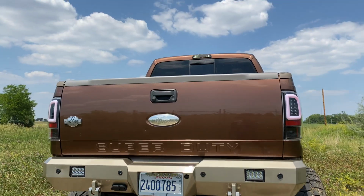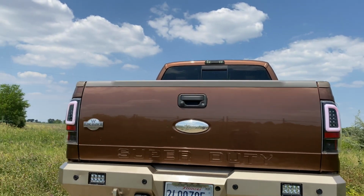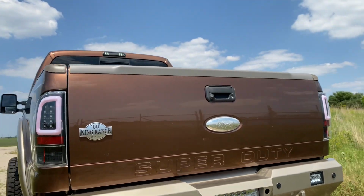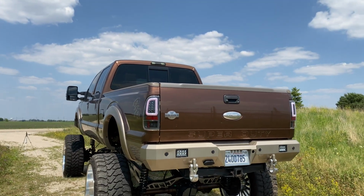I am running Spider taillights, and I forgot the brand of the rear third brake light, but I have a rear third brake light to match. Those together are $400. They are really bright as well. Highly recommend these. I haven't had any issues.